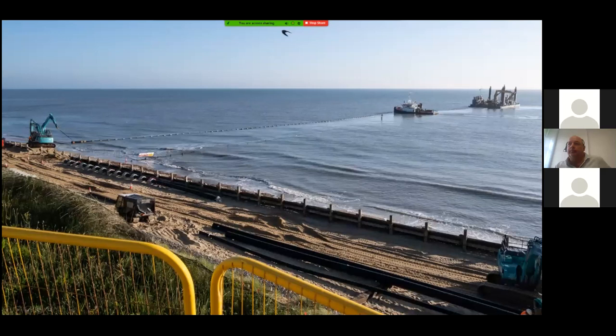So the pipeline's positioned onshore, positioned offshore, and this is just being held in position waiting for the slack tide, which was, I think, about 8 o'clock in the morning. So we towed the pipe round, got it ready, pulled into position, ready for the sink. You can see some of the other works that's going on around the cliff and the pipe installation here. So that was ready for install.